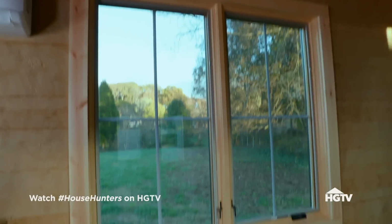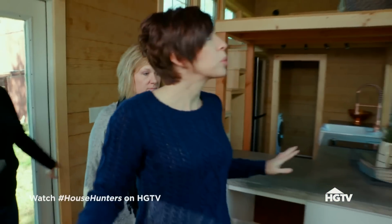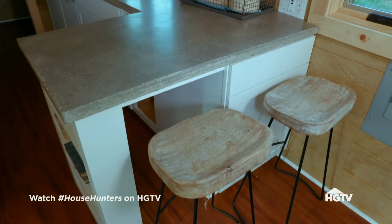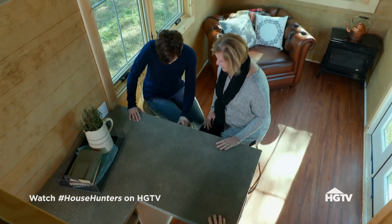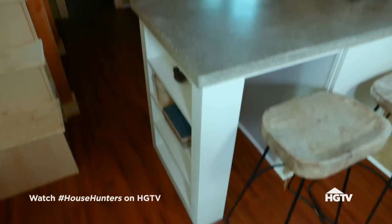Yeah, and these windows put a lot of good light in here. Yeah, and it looks way bigger in here than it does from the outside. It really does. I think this space is really set up really well. I like the concrete and the stools. I do too. It's something I really wanted was to have a little bar area, and there's some really good storage over here too. I didn't even notice that. And how great is it that you could use these stools for the living area when friends are over, or you could use it for the kitchen?